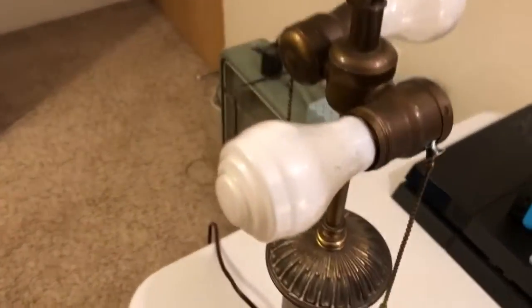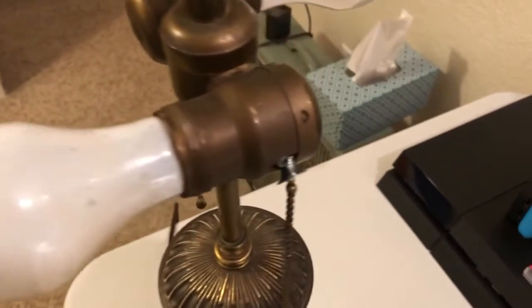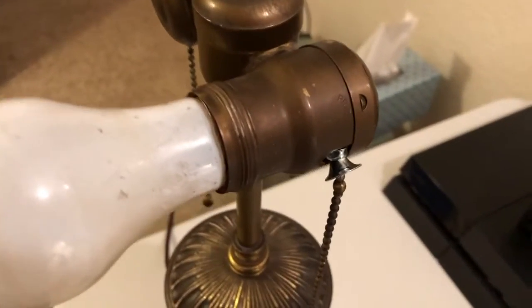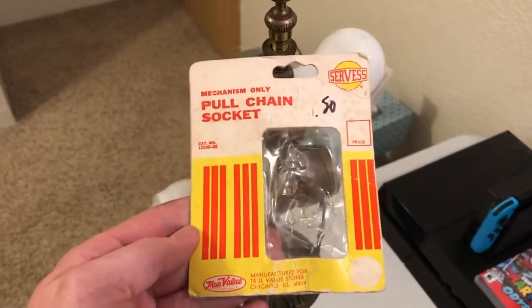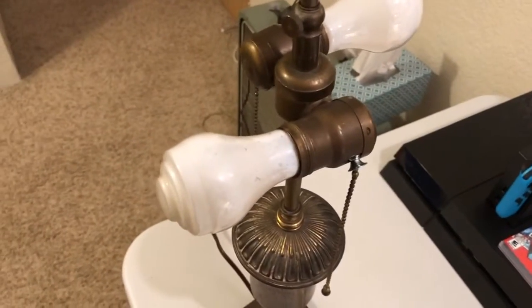Anyway, let's go ahead and talk about this socket just to get that out of the way. This is the packaging that it came in. Pretty cool old packaging. I thought I would share that before I get rid of it. Now we can talk about the bulb.